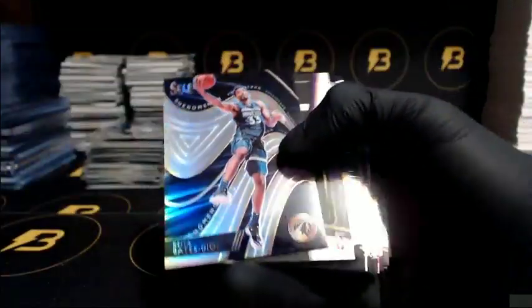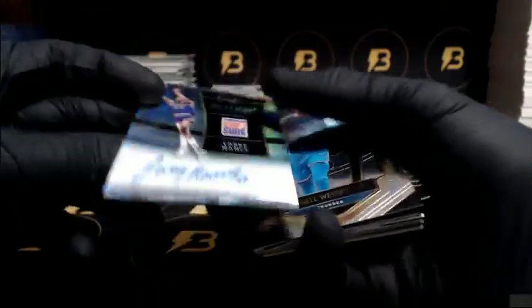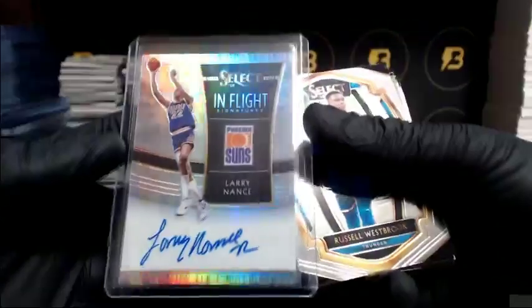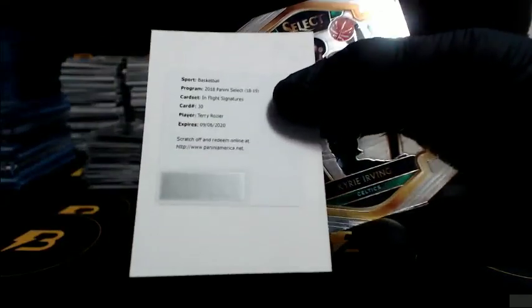Very nice. Got Diop. And to $199, Larry Nance. In-flight signatures for the Suns. We got Bridges, and we got a redemption coming up. Could be a big hit. Rozier going out to the Celtics.